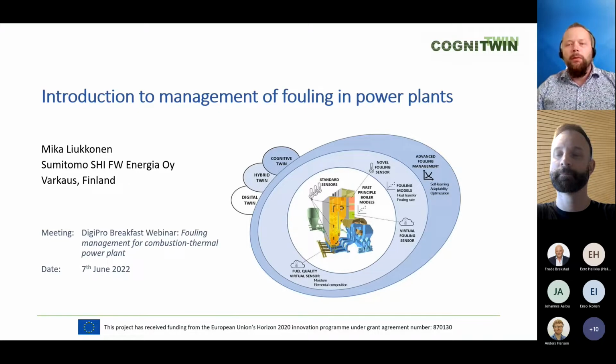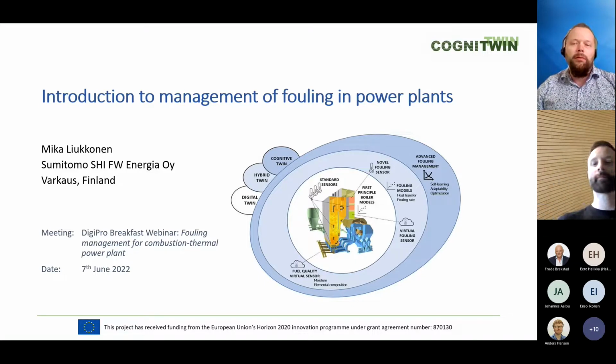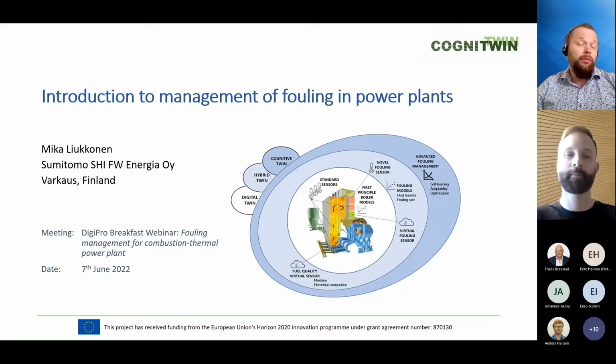Some of you may already know that our company is a global supplier of energy boilers, and during the years we have supplied a full range of CFB boilers totaling 36 gigawatts in power capacity and 30 million hours of operational experience. In addition to the conventional energy boilers, our solutions now expand to long-duration energy storages, flue gas cleaning, gasification, and waste-to-heat boilers.